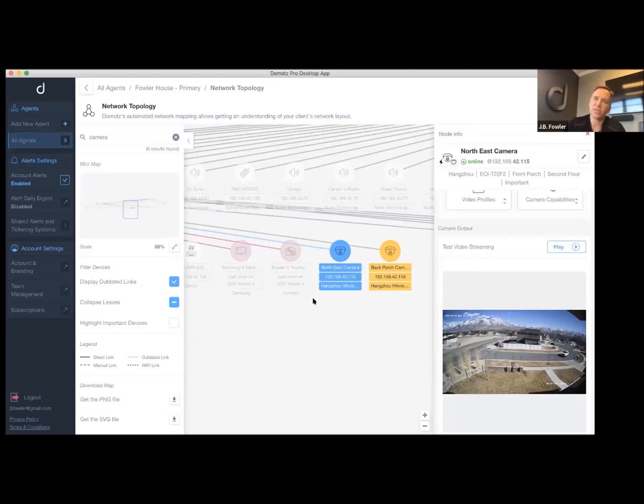I can show that it's streaming as expected, that it's pointed in the direction it's supposed to be, and it's behaving like you would want. This is a great way to add service to your clients and say that you're monitoring their cameras as well. So have you had a chance, Marvin, to look at this feature yet within Domotz?